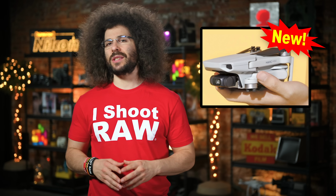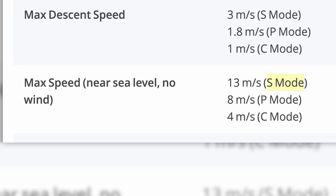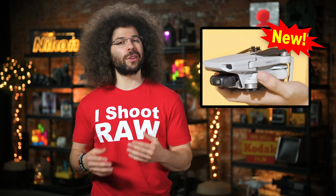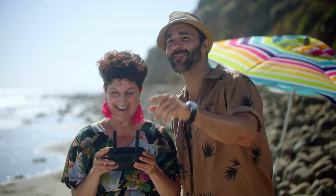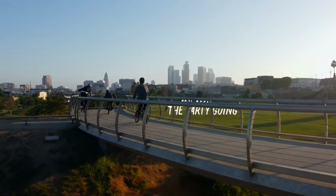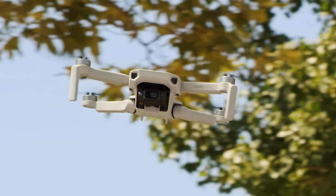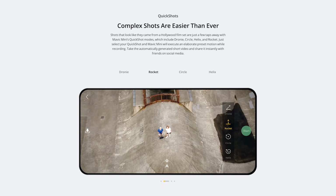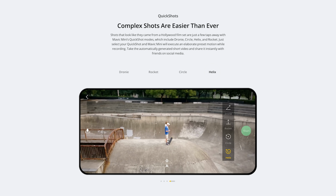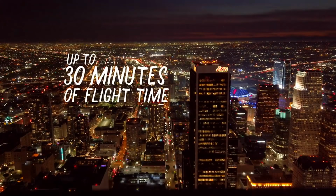DJI must think that this is a video game because more experienced pilots can unlock sport mode as well as a Cine Smooth mode. If you're a terrible drone pilot like me who's not capable of cinematic moves, DJI has you covered. They've included 5 quick shots, which are pre-programmed flight maneuvers that you can access with a press of a button. There is rocket mode, circle mode, dronie, and helix mode. For those wondering how long this toy will stay in the air, the answer is a surprising 30 minutes.